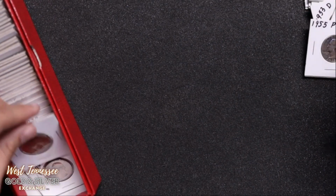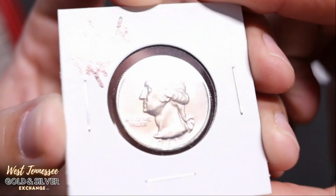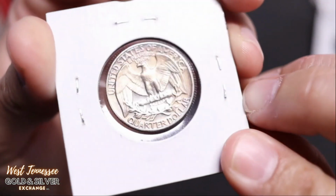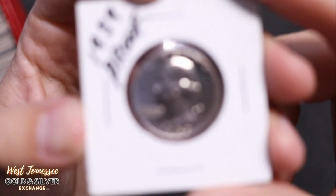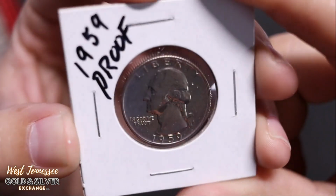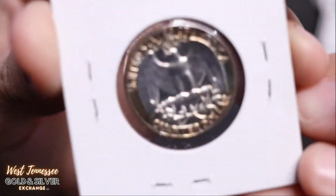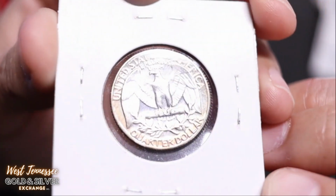So here's a 1961 proof. 1961 proof quarter. Very good condition right here. Not bad. And here's a 59 proof. Looks like somebody cut up a mint set or proof set and put them inside these flips. That's a nice proof-like finish there on this 59.